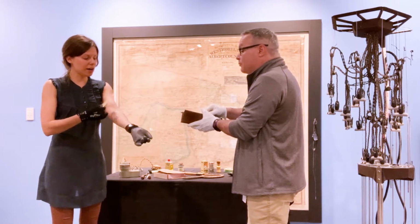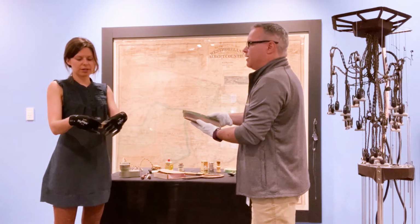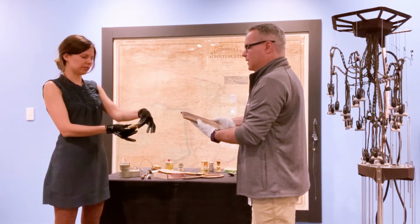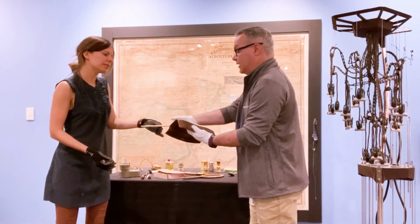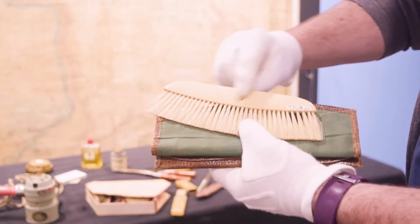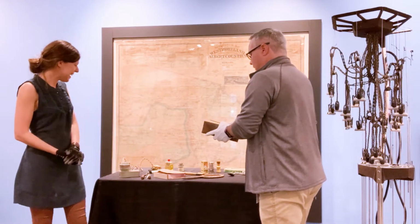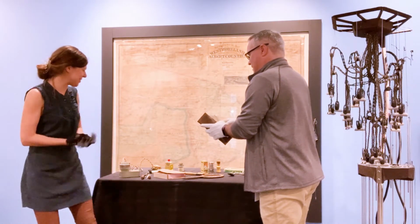Like you didn't have a lint brush at the time, but you'd have this to brush your clothes to get ready for your outing. Wow. A little traveling kit, so obviously quite important. But beautiful, you can see that's bone or ivory, very nice. Ouais, c'est un bel objet, ça aussi.